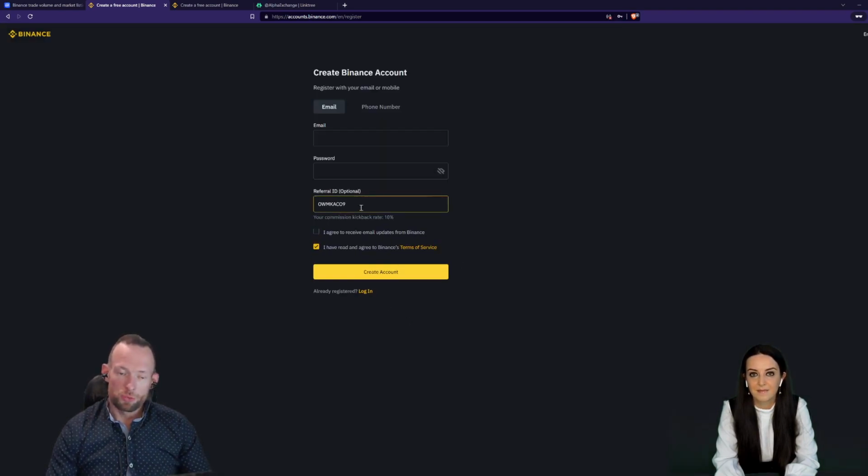Then it's really important, if you notice here, I have this referral code. When you sign up to an exchange, it's really important that you use a referral ID or a referral code, whether it's from the Alpha Exchange or anyone, a friend, a family member. Be sure you use it because this saves you on fees. In this case, this will save you 10% in all trading commissions. And you cannot add these retroactively. It has to be done during sign up.